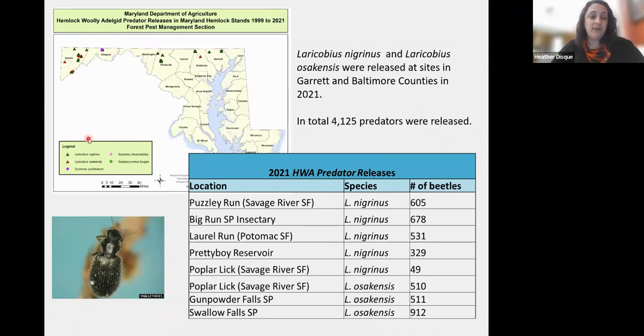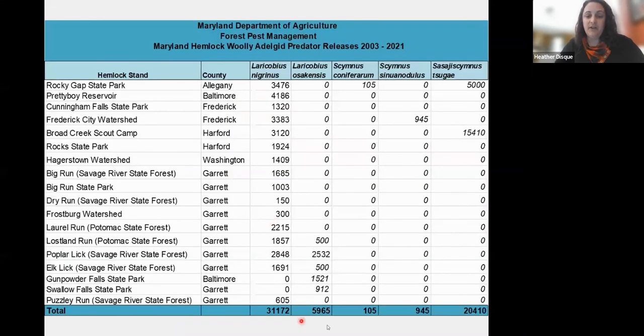We also release predators. So here's where we release predators. Basically, in the last couple of years, we've only released these Laricobius beetles, Laricobius nigrinus and Laricobius osakensis, and these are the sites that we've released them. This past year, we released in Garrett and Baltimore counties. The kind of cool thing about these guys is that we have an insectary in Rocky Gap, and we're trying to set up an insectary also in Big Run State Park. These are areas that have a lot of beetles so that we can collect them ourselves and spread them out throughout the state versus needing an actual lab to send us beetles. So that's kind of cool. Again, the majority of what we are releasing currently is Laricobius nigrinus at 31,000 individuals.